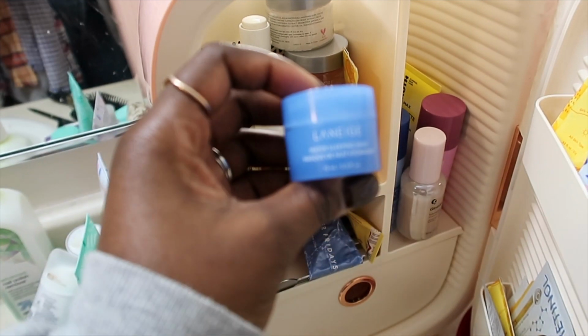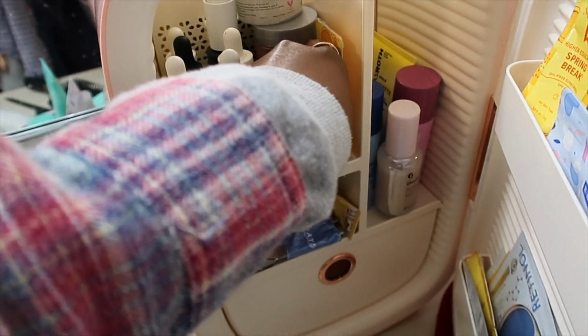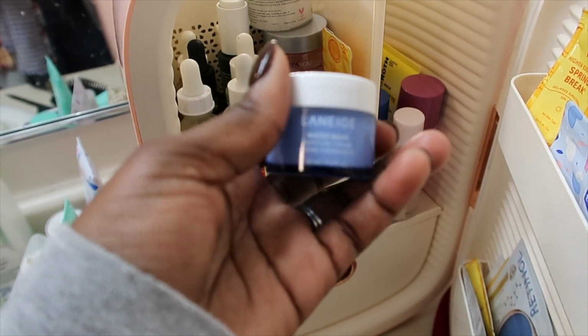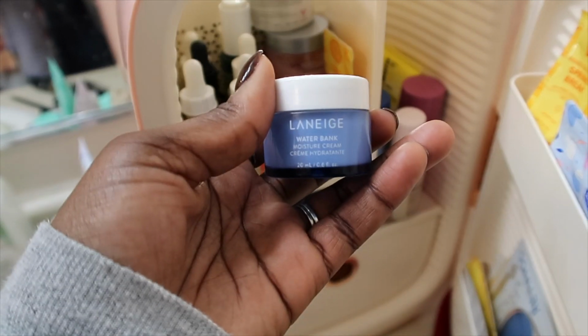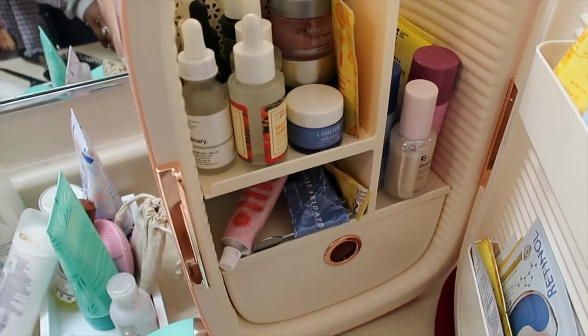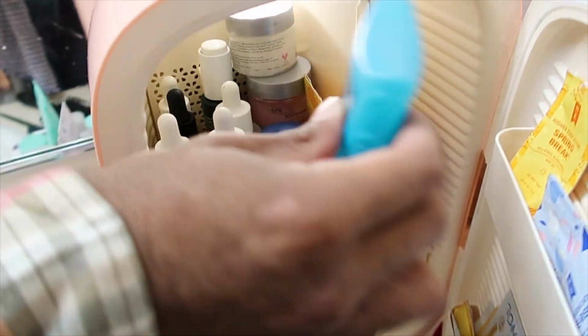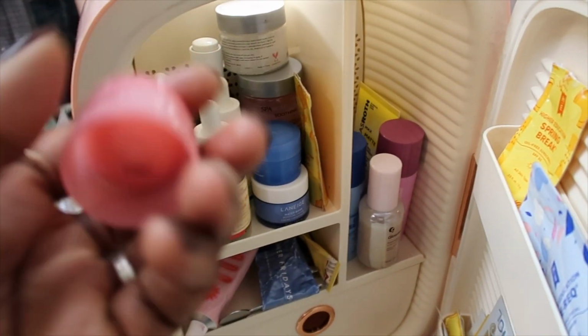This is their water sleeping mask, which is good. And then I also got the Water Bank cream, moisture cream. I love this stuff so much. I had to resort to just using it at night because I literally wanted to use it all during the day. So, yeah, I definitely recommend that.